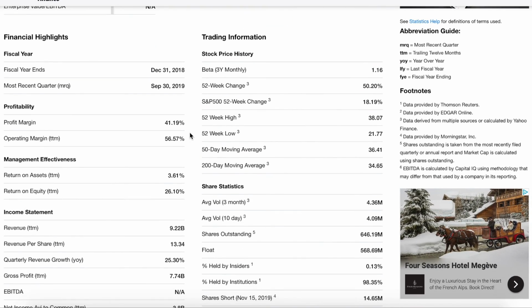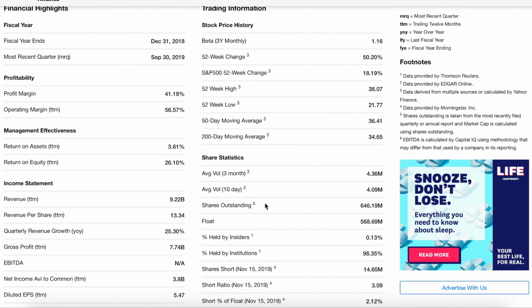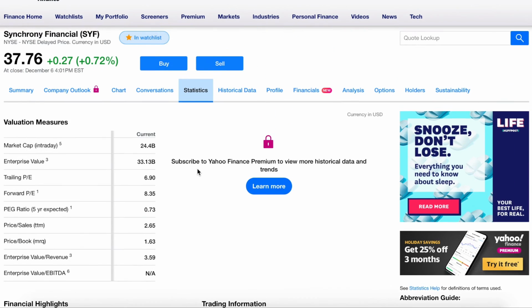But their profit margins put the banks to shame. You can see 41% profitability, 56% operating margins, and the return on equity is 26.1%, far above the banks. And that's because Synchrony Financial is a credit card company, so they don't have the same costs that are already embedded in being a bank. And then when you look at their share count, it's just 646 million. Definitely going to be an investment I'm going to look at very closely for even my personal investment and my retirement account. And then what I really like is their quarterly revenue is up 25%. So growing fast, and everything seems to be under control.